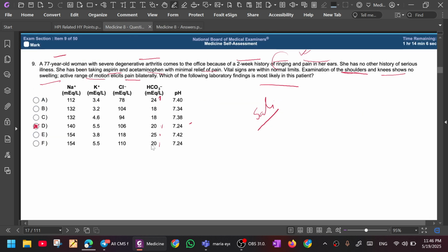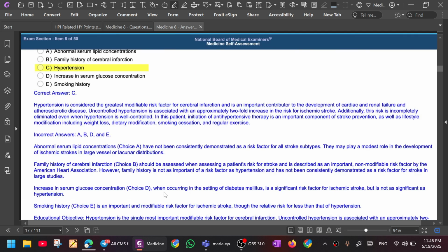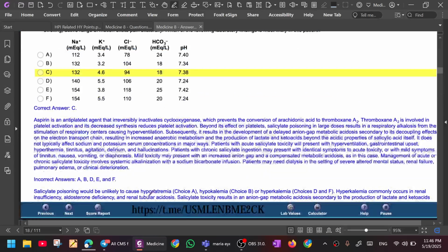Aspirin is an antiplatelet agent that irreversibly inactivates COX, which prevents the conversion of arachidonic acid to thromboxane A2. Thromboxane A2 is involved in platelet activation, and its decreased synthesis results in reduced platelet activation. Beyond its effect on platelets, salicylate poisoning in large doses results in respiratory alkalosis. We knew that from the stimulation of the respiratory centers, hyperventilation, so CO2 will be low.